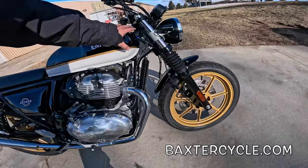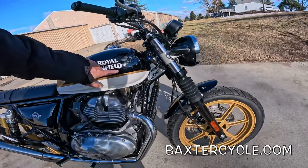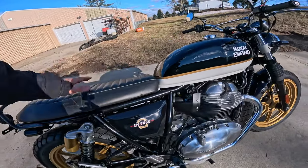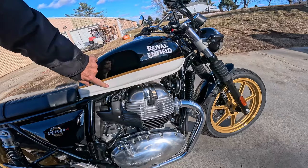Okay, look at the color of the tank. That's a custom deal there. And they've got the gold stripe here. They've got the gold wheels. They got this kind of black seat to match the top of the tank, the white lettering to match this.